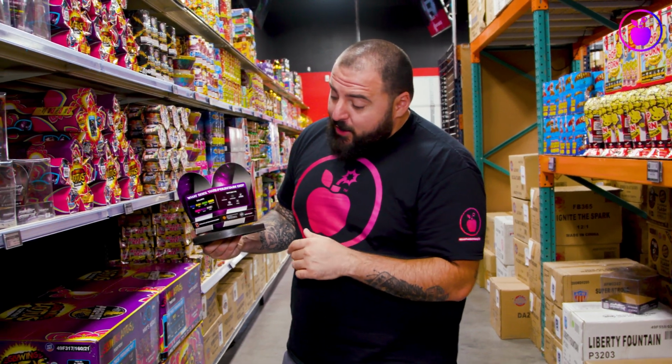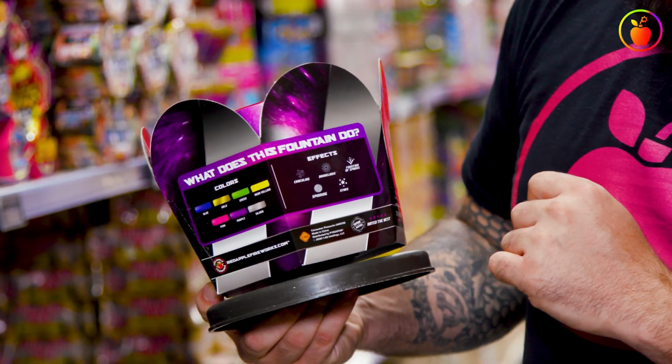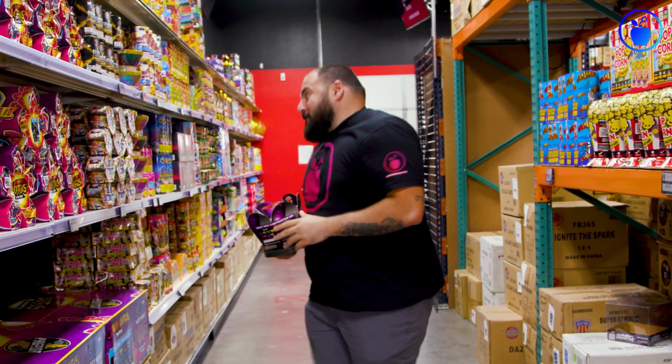Besides the spinning effect right here, we've got crackling, we've got dandelions, we've got stars. This is an absolutely beautiful fountain. And the next step is light it up. Come on.